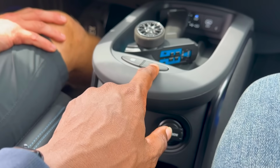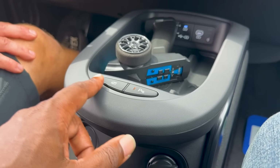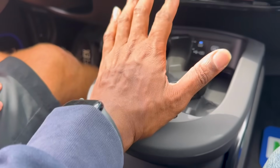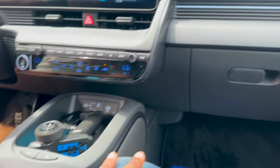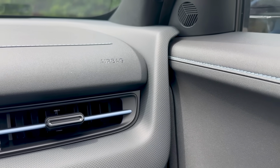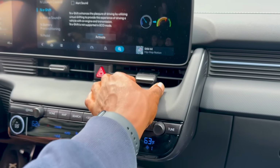Things are in a weird place, like the parking distance sensors. That's kind of an interesting place to put it. I thought it'd be more up here or something like that. But if I put my hand, yeah, you could easily rest your hand on that and then that would go away. But other than that, man, in terms of an attempt to make a performance vehicle, I mean, in my opinion, they kind of knocked it out of the park here.